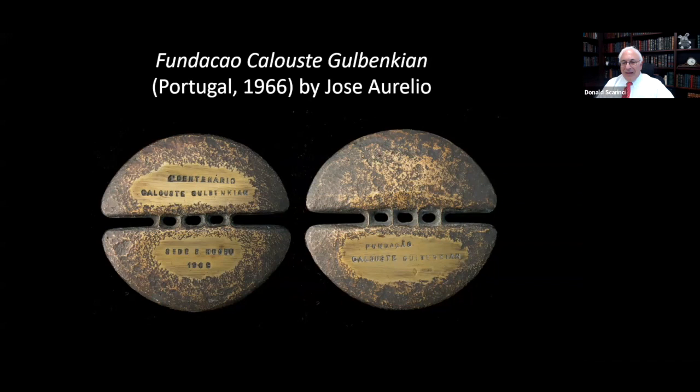The event commemorated here was the opening of the Gulbenkian and the celebration of its namesake's centenary. It commemorates two separate things. Aurelio depicts the superior celebration, the first centennial celebration, on top, and the secondary celebration, the opening of the building, on the bottom. They're linked by four posts representing the four statute proposals of the foundation: charity, arts, sciences, education. The medal itself is the expression and not any images contained on it. The medal is the message.